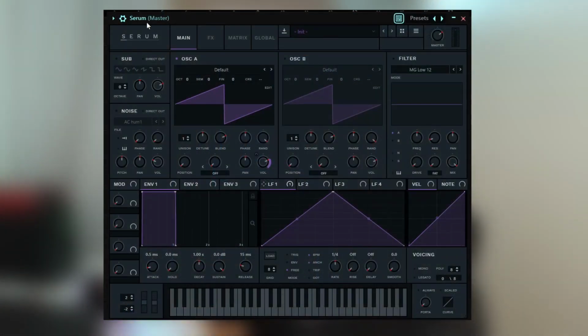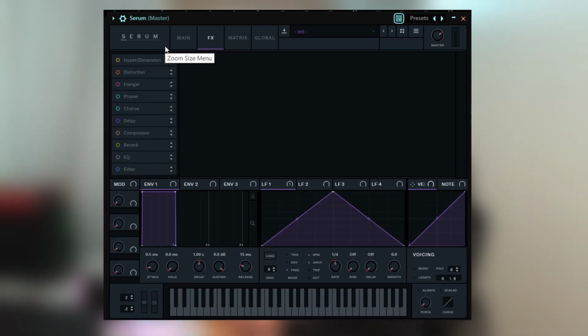And overall, I think this will tie into the next category, but you have a sub oscillator, a noise oscillator, 2 just like normal oscillators, filter, 3 envelopes, 4 LFOs, and velocity and note controls, which I haven't really played around with too much, but as you can see, like I keep mentioning, very visual, very easy to learn on. Then we have all of these effects, and it's pretty much just the normal basic stuff, like reverb, delay, flanger, stuff like that.